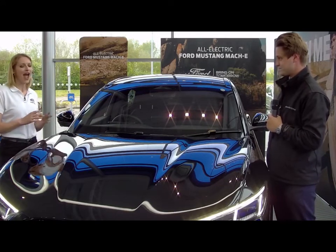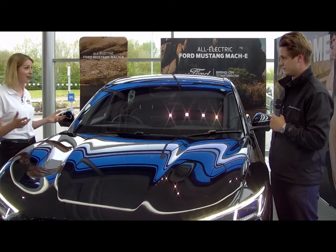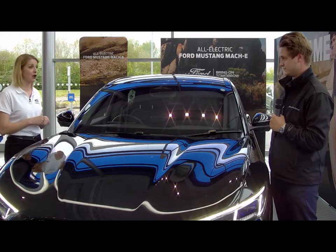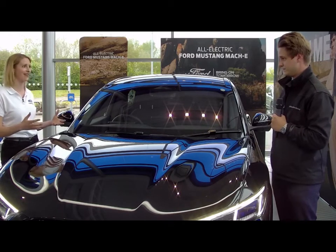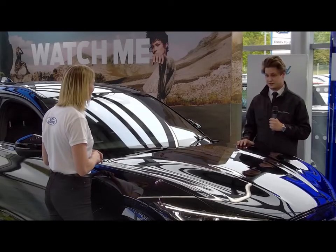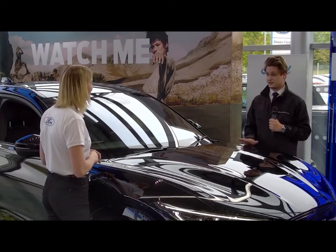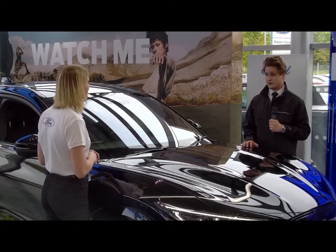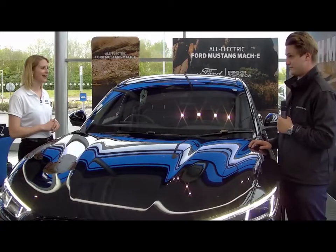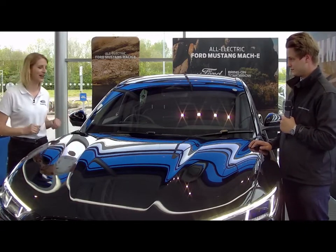The Mach-E really is the pinnacle of Ford's electric range at the moment. But there are so many options that Ford have on offer. There's never been a better time to go all electric, right? Yeah, definitely. So you've got the Mach-E fully electric, the first fully electric that Ford offer. But you don't have to start there. You can go to the Fiesta or Puma with the mild hybrid and everything in between. So whether you're new or experienced with it, there's something for everyone. Absolutely. There is that entry level for those that are new, but those that are coming up can be looking at something like this.